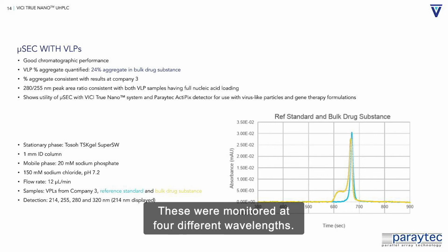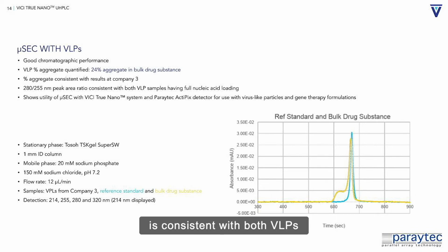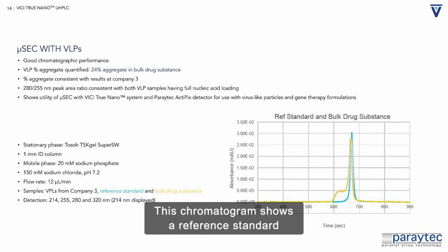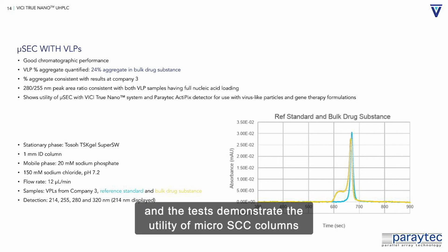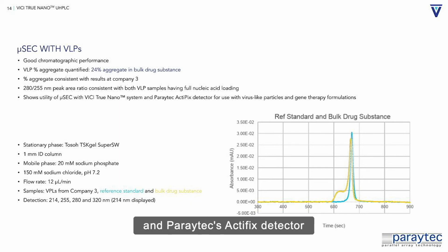These were monitored at 4 different wavelengths, and the 280 to 255 nanometer peak ratio is consistent with both VLPs having full nucleic acid binding. This chromatogram shows a reference standard and a bulk drug substance overlapping, and the tests demonstrate the utility of micro-SEC columns with the Vici True Nano UHPLC system and Peritec's ActiPix detector for use with virus-like particles and gene therapy formulations.